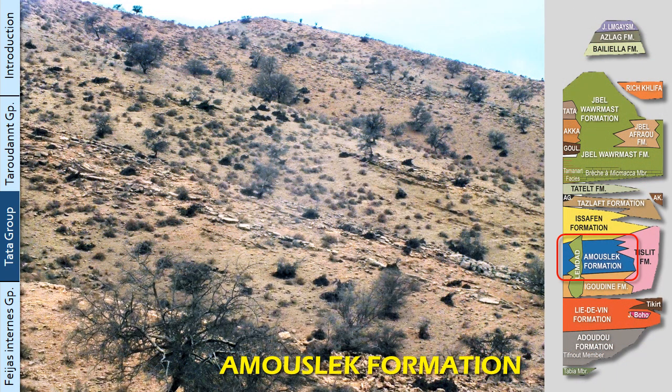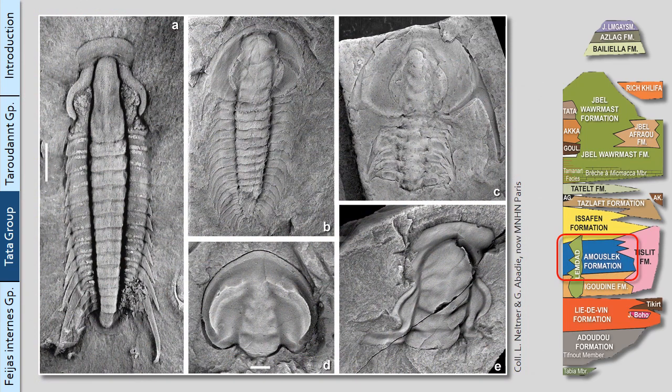The first thoroughly studied section of the Amouslek Formation lies near the village of Tazemmourt, close to Taroudant. This was examined during a PhD thesis of a French student, Jean Abadie. He collected stratigraphically numerous trilobites and archaeocyaths, which served as the basis of the biostratigraphic subdivisions by Pierre Hupé. Additional trilobites from the formation were collected by Louis Neltner at Amouslek, and this shows the holotypes of these original samples of Abadie and Neltner, such as Falloticeps typica in the upper right, Daguinaspis ambroggii, the middle photo in the lower row, and the strange Debrennia rochi to the left.